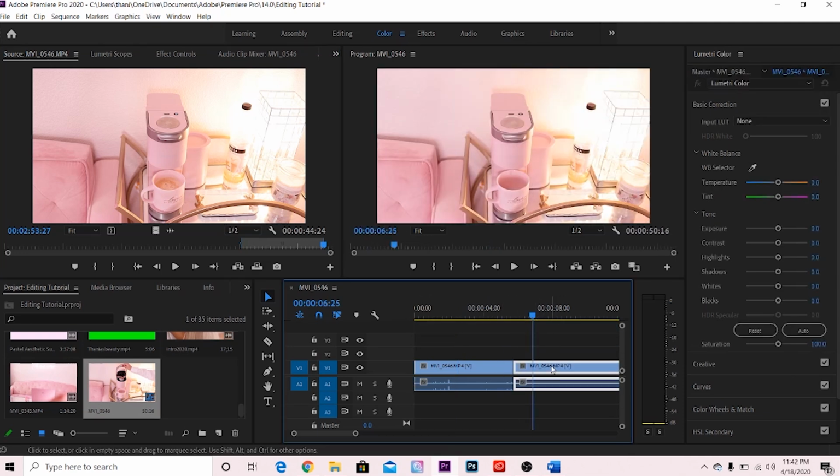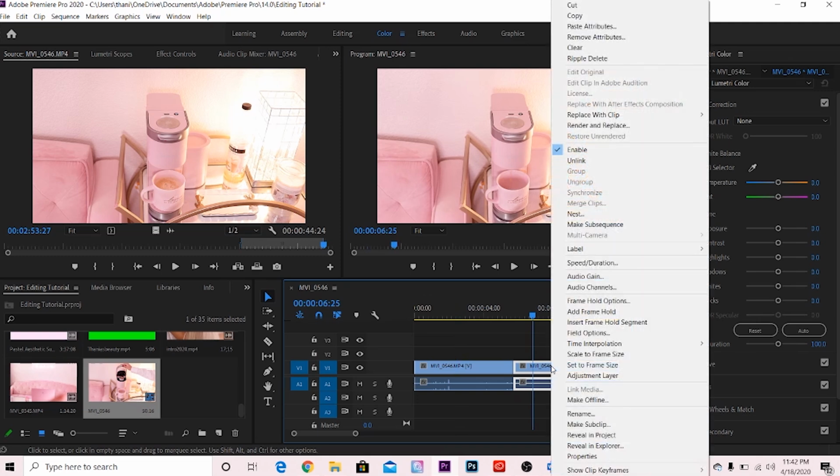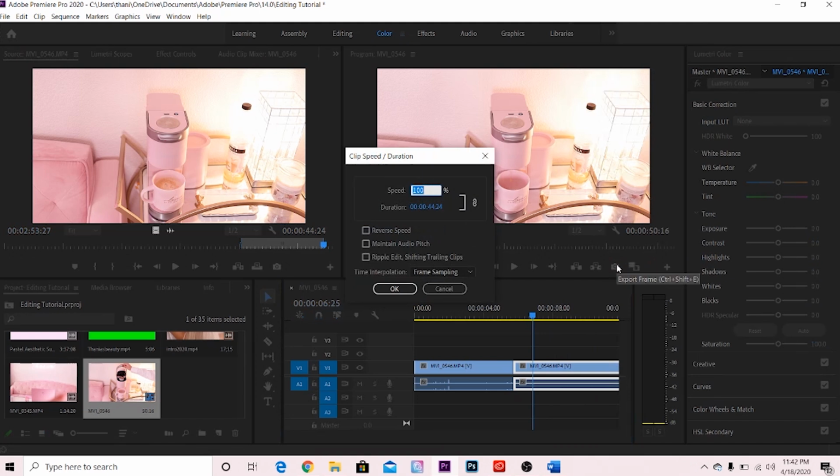And then right here, we're going to right click, and then we click speed duration right here. So this is how you would either slow a clip down or you would speed it up. I always speed it up to like 500 to 900%. If you are slowing it down, you would do a smaller percentage, like 50, anything under 100, because 100 is the normal speed of the video. So if you're going to slow it down, it needs to be under 100. If you're going to speed it up, it needs to be above 100.